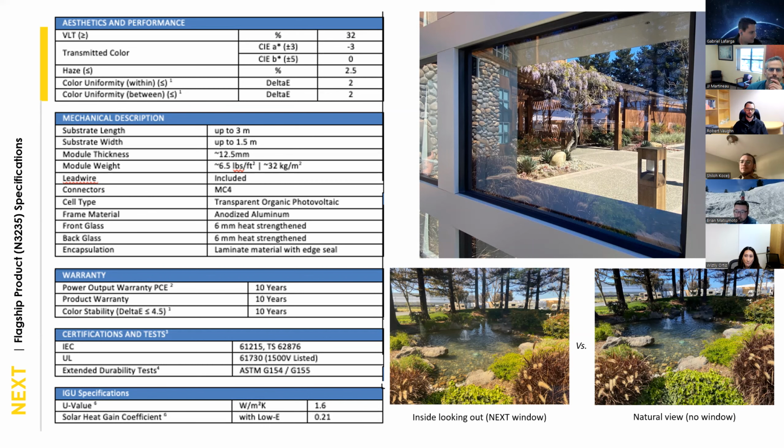Sweet. Any other questions, guys? So basically this is not going to be compatible with any sort of other high performance coatings? Yeah, I get what you're asking. They are working on it, right now I think they have a gray color glass and a blue color glass, and they're working on expanding their colors.